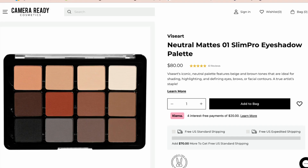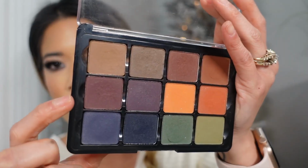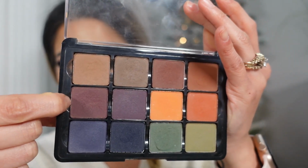I can't go through this whole entire video without mentioning some pro artist eyeshadow brands. I get these off of Camera Ready Cosmetics, and these are probably the most expensive palettes that I will mention in this whole thing. These are all of the Viseart eyeshadow palettes. You definitely know which brands were developed by makeup artists themselves because they try to make them as compact and as thin as possible. The newer packaging, you can put your finger right in here and the pans just come out of here. I do have this one, which is the Dark Mattes palette, and then I have the Neutral Matte.